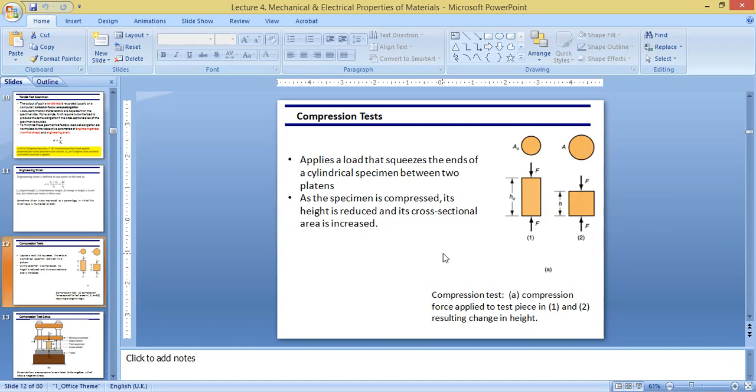Okay, so we move on. Compression, we understood. I've got a question for you also. We've seen how compression works, isn't it? With compression, what happens? The cross-sectional area increases, isn't it? So the object will become wider, right? The length will become smaller. Yes, but the cross-sectional area will become larger, like a loaf of bread. What happened to it?